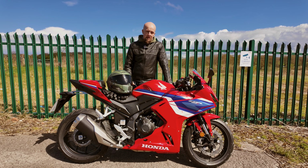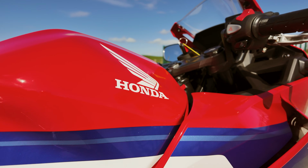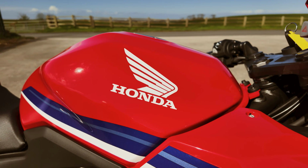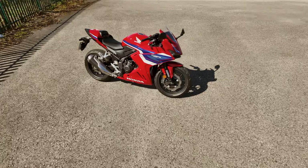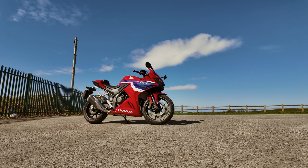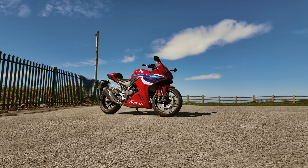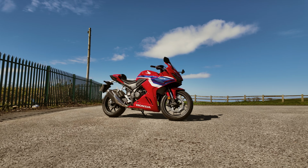I can't comment on how the 500R holds up against other bikes in this class, as I've not had the opportunity to ride them yet. But the Yamaha R3, the Ninja 400, the KTM RC390 and the new Aprilia RS 457 are all priced around the same area and produce a similar amount of power. So that concludes my review of this cracking little twin pot 500R.